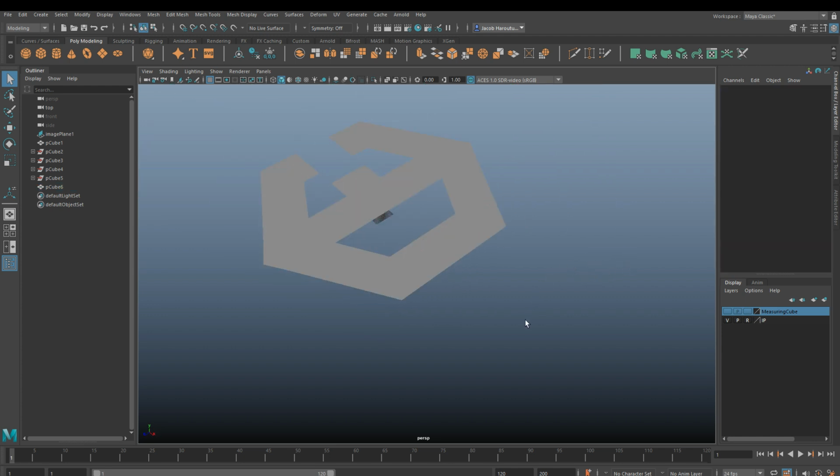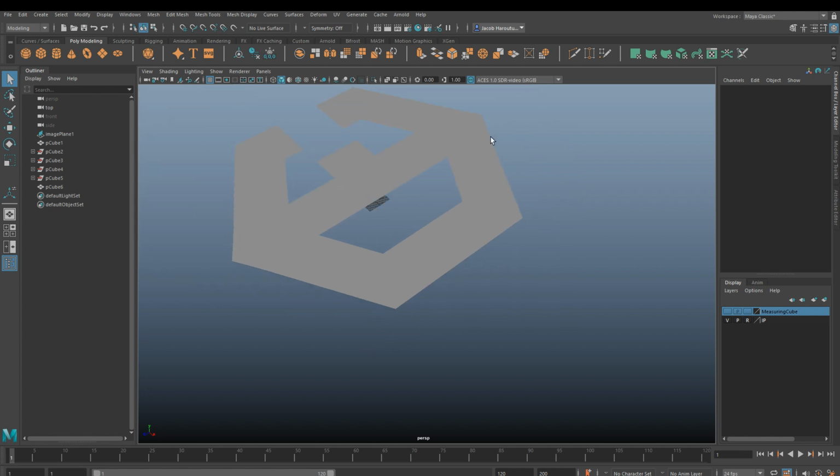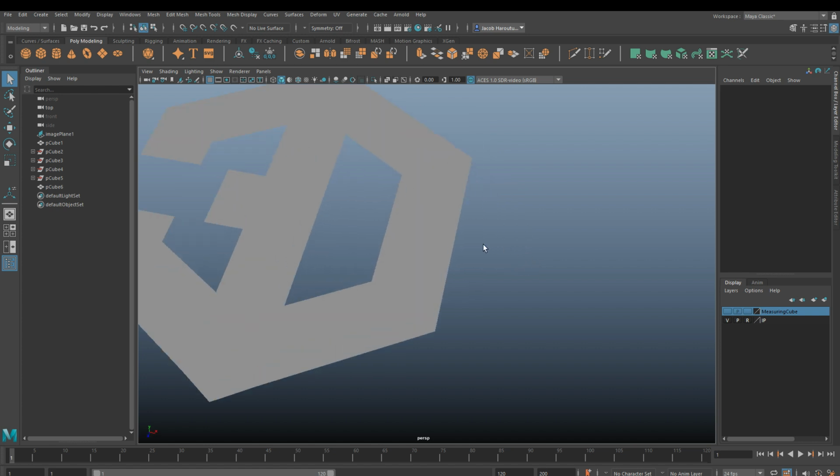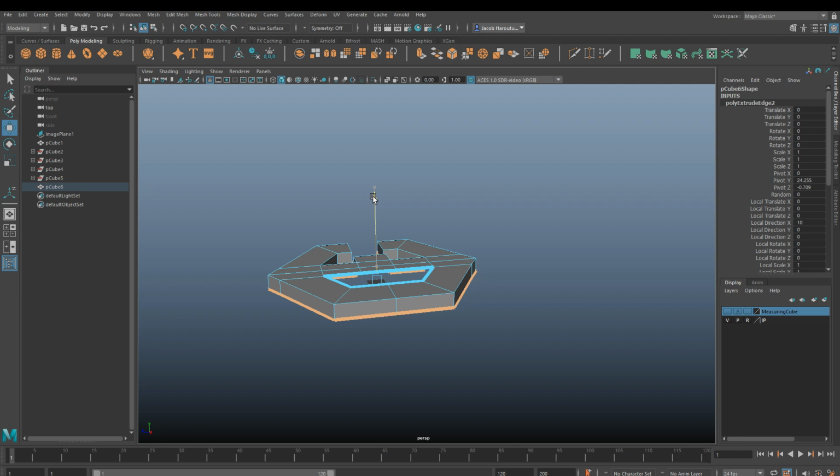So we always want to make sure to create some sort of what is called in Maya a bevel or a chamfer, really, because a bevel looks more like this actually. It's like a diagonal cut on an edge. And I'll show you actually. I'm going to go ahead and just extrude this really quick for demonstration purposes.